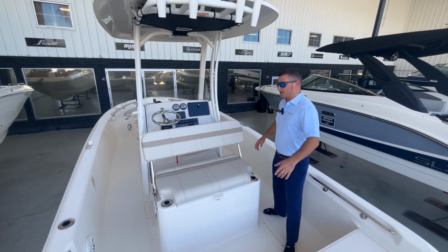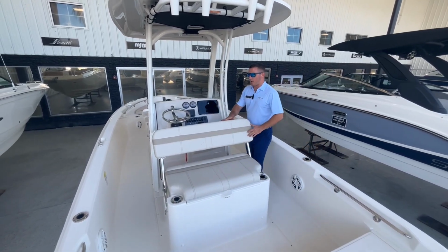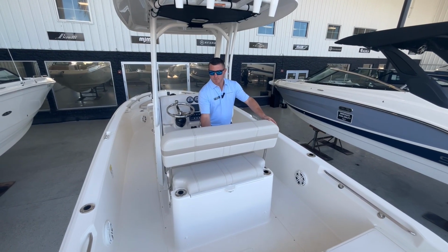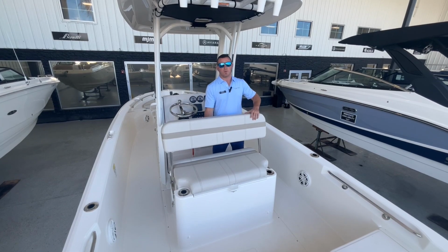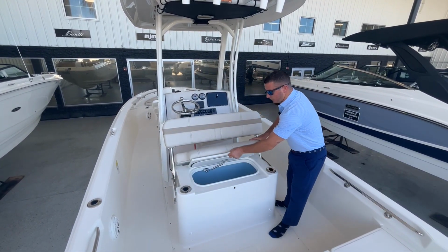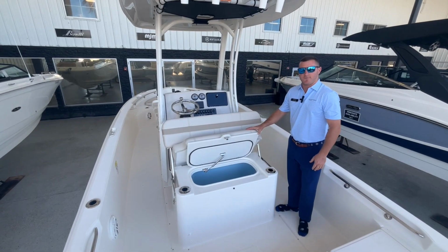Just forward of our transom seating, this boat was ordered with the optional 4-position leaning post, allowing the captain and his passenger to face forward or backwards. Underneath the leaning post, we have a 30-gallon live well, which can double as a cooler when you're not fishing.